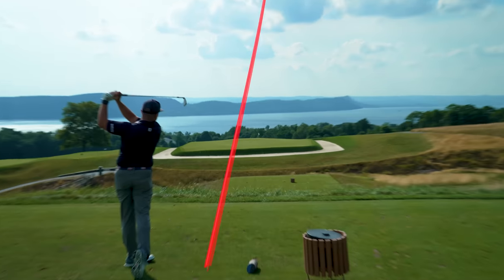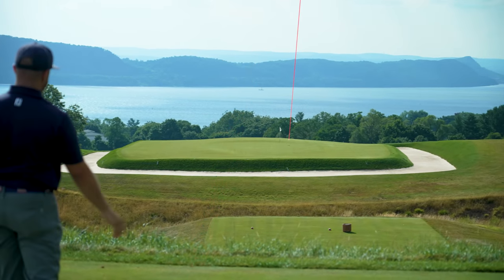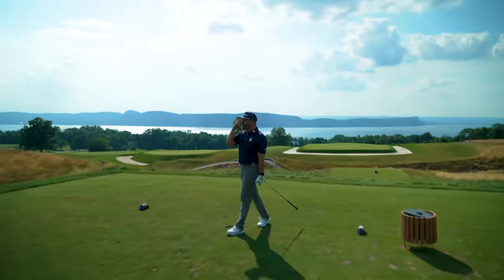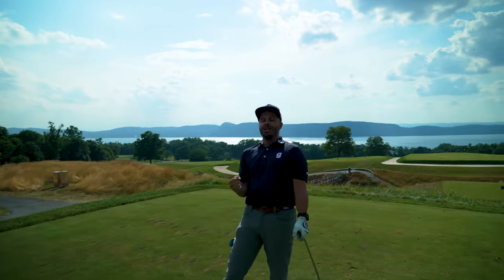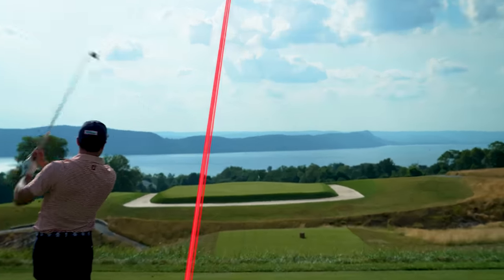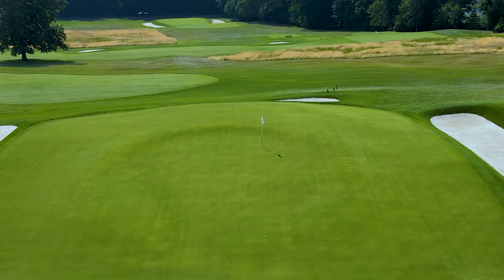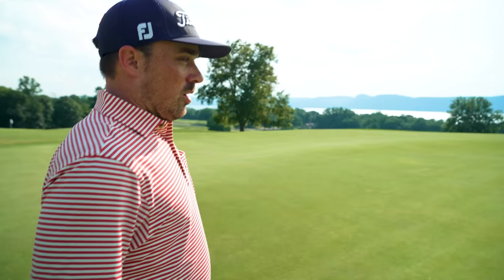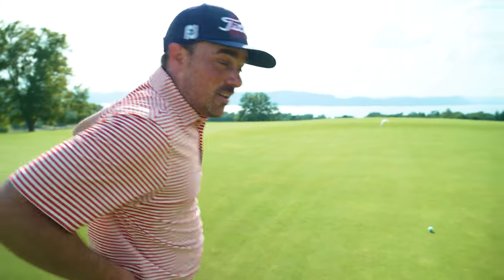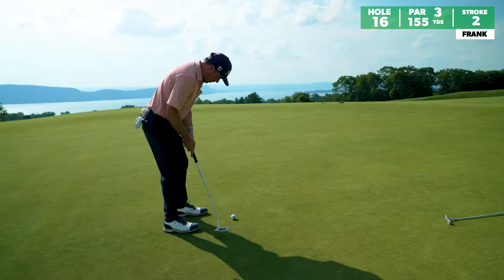Oh, I like it. Be the distance. Just a little long. So good too. Just a little long. Looks so good. Nice, dude. Okay. All right, we are solidly in the middle of the thumbprint here. But we've got a little bit of work to do still.